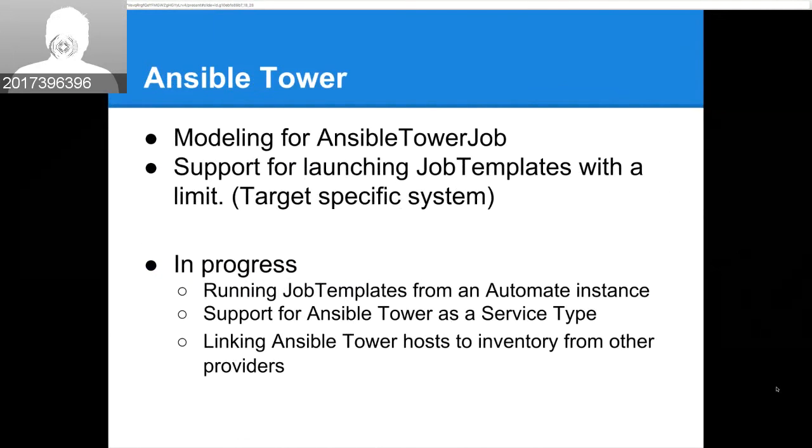So then the other work is around Ansible, where we got the modeling in for the jobs, as well as backend support, or the gem support, for being able to limit the target machines that the job is running for. So with Ansible, you normally specify an inventory which can contain a large number of systems, and on each job run, you might want to limit which specific targets you have there. So if you had an entire EMS and you were provisioning a new machine and you needed to run that job, you just want to target that one machine.